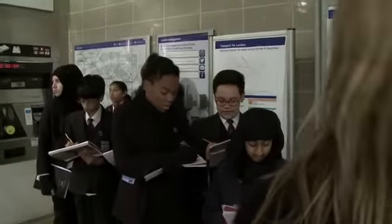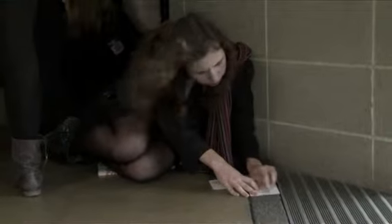What we want to do now is really look at the building, see all the different patterns and shapes and textures, try and record that in your sketchbook. We want to bring back as much material as we can to work with later.